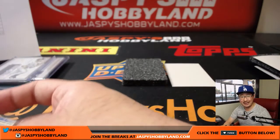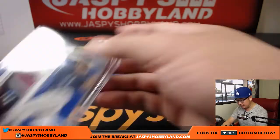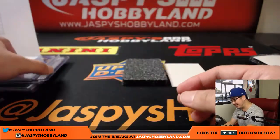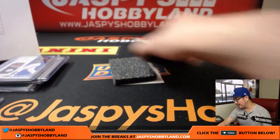Another excellent case of definitive collection baseball in the books. A lot of great hits. A lot of great stuff to chase in this set. Love it a lot. Great job to Topps.